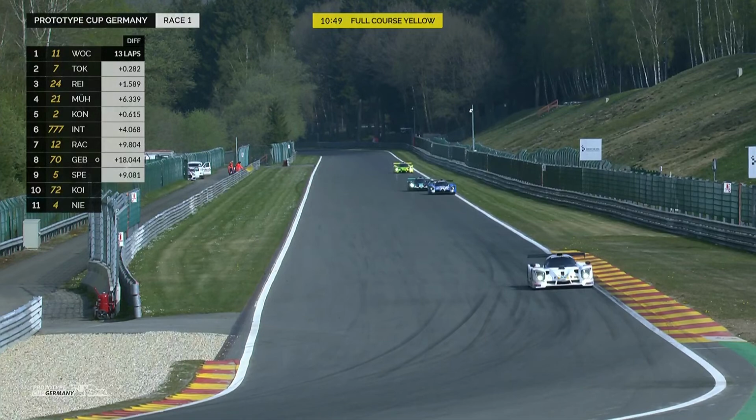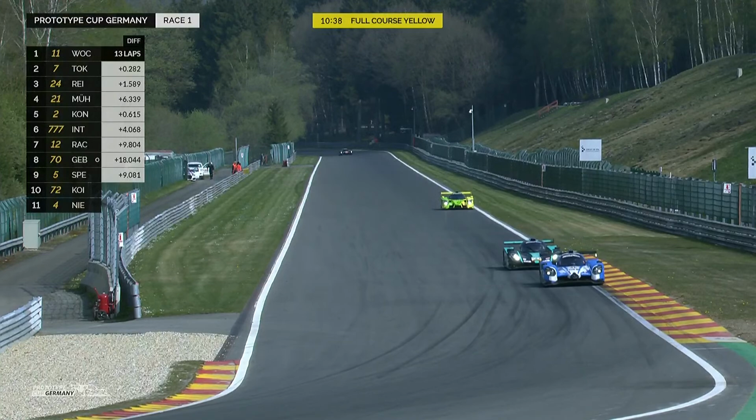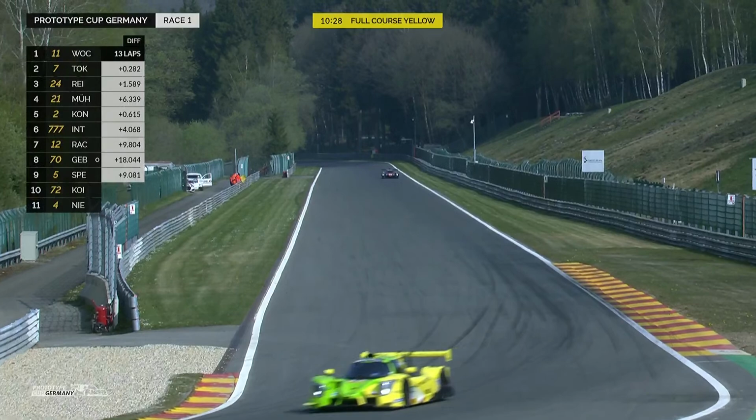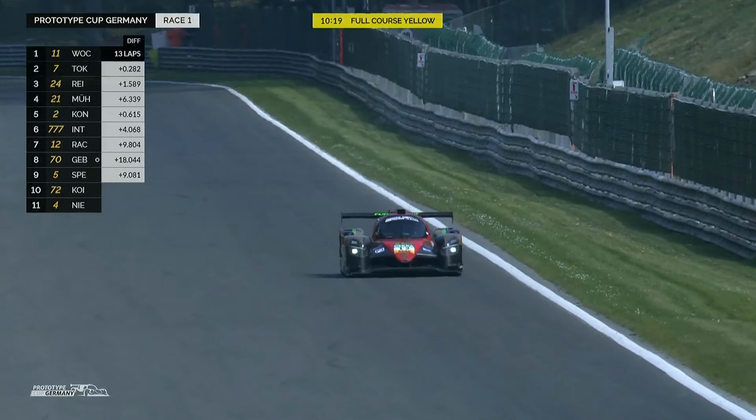So full course yellow, I noticed, not a safety car. So that is an option for the race director to be able to neutralize the field without packing the field up behind a safety car. It also means, of course, that you can remove full course yellow at any time. You don't have to have the leaders coming to the start-finish line. It's much like the Code 60 that we'll see in operation over the rest of the weekend here at Spa 4, the Hankook 24-hour series and Creventic.